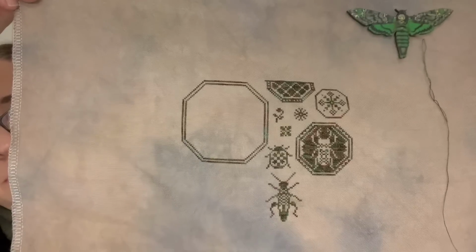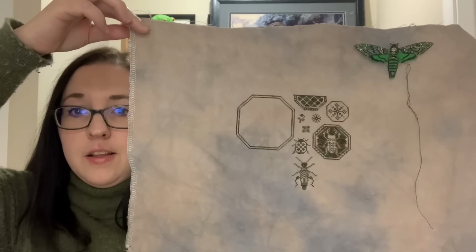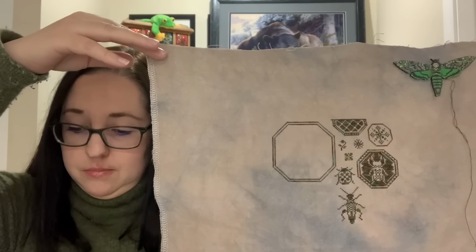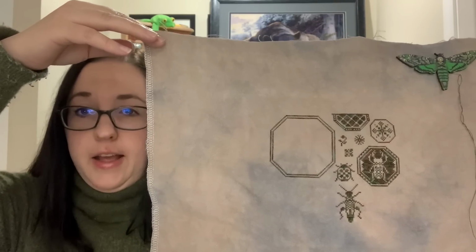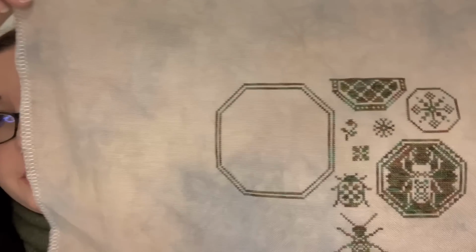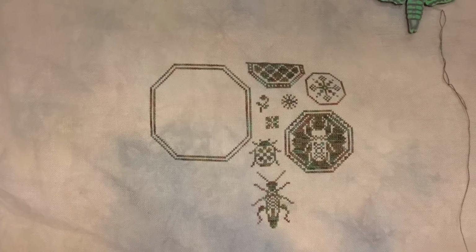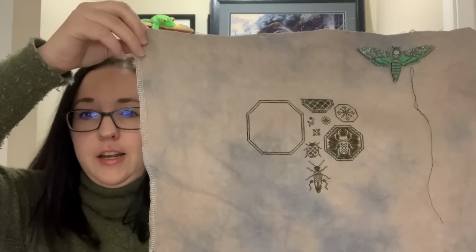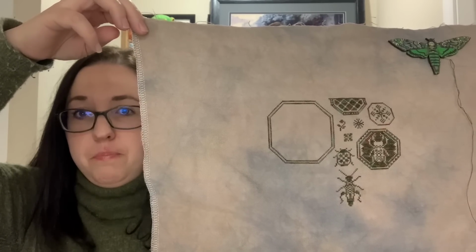And here is where I am. This is a lot more stitching than I thought it was going to be. I thought this one would go really fast, but this is on 40 count and I'm using Under the Sea fabric. It's called Ceres, C-E-R-E-S. I am using a Night Stalker calling thread called Calypso. I thought it would look like the kind of iridescent shells that beetles can have, so that's why I picked that one.